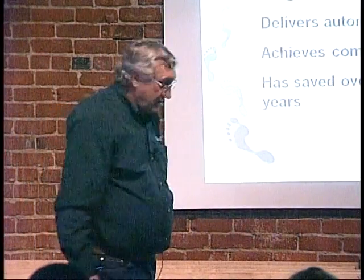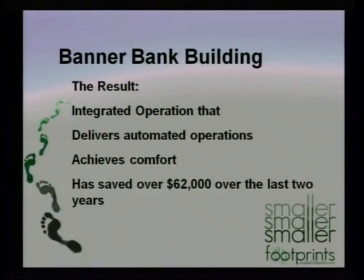But the result was an integrated operation that finally delivers automated operations and achieves comfort and has saved over $62,000 for Gary over the last 2 years.